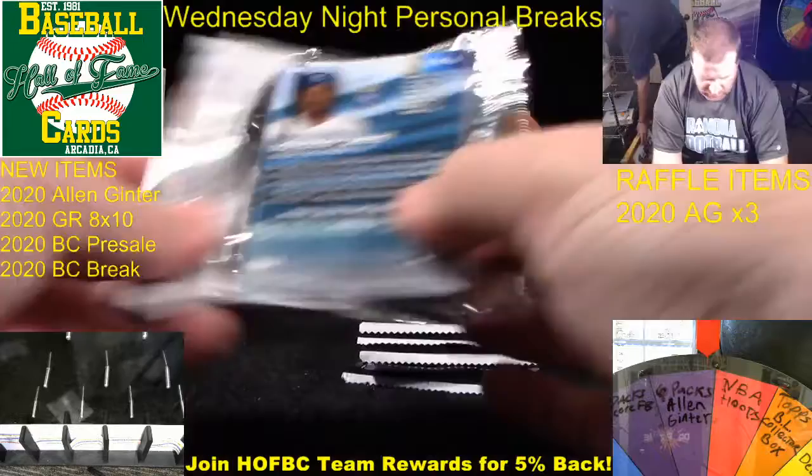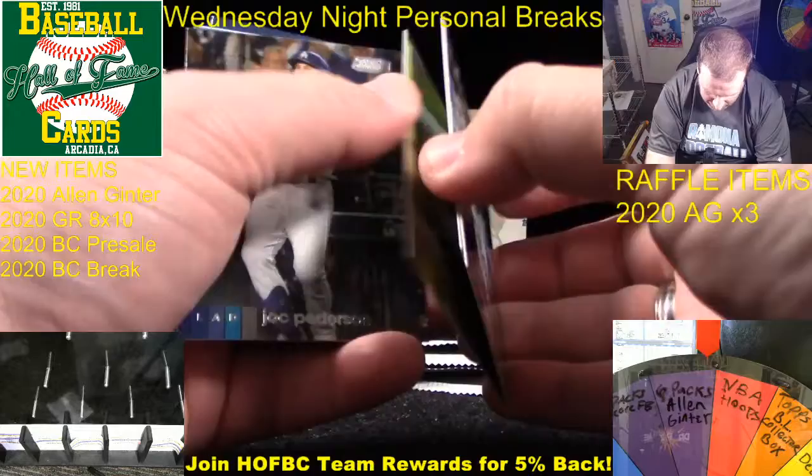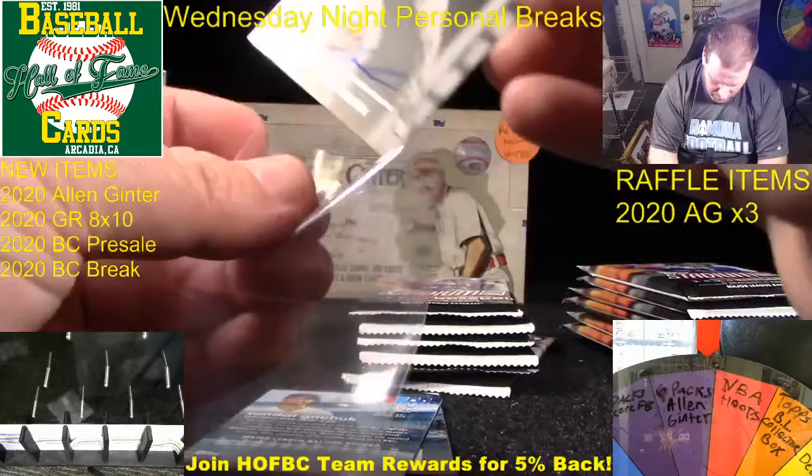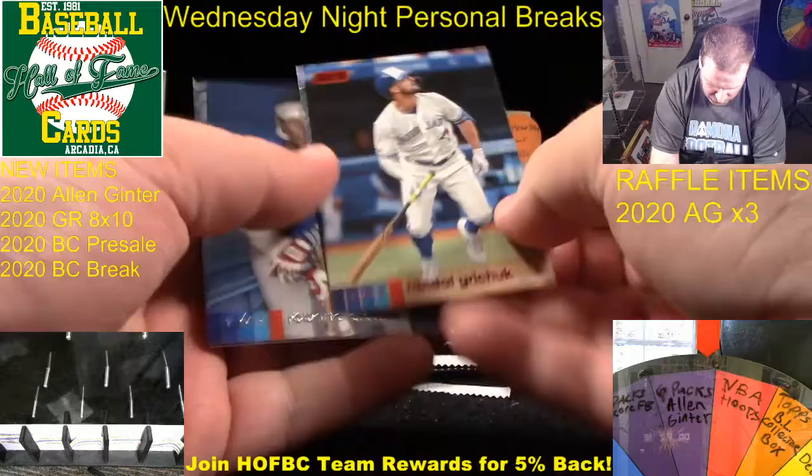If you want to jump on in the Allen and Ginter train, that'll be fun. I love Allen and Ginter. It's one of my more favorite products to open. How about a Tim Anderson autograph for you? Tim Anderson. Solid. Little Tim Anderson Stadium Club auto. And he got a Randall Grichuk red.